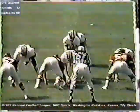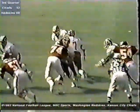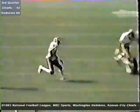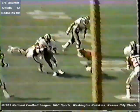This is an interesting first call of the second half for the Redskins, who've been frustrated running the ball. They're going to mess up the defensive flow of the linebackers for the Chiefs with a little reverse. Charlie Brown comes around, makes a good run out of it. Big play.